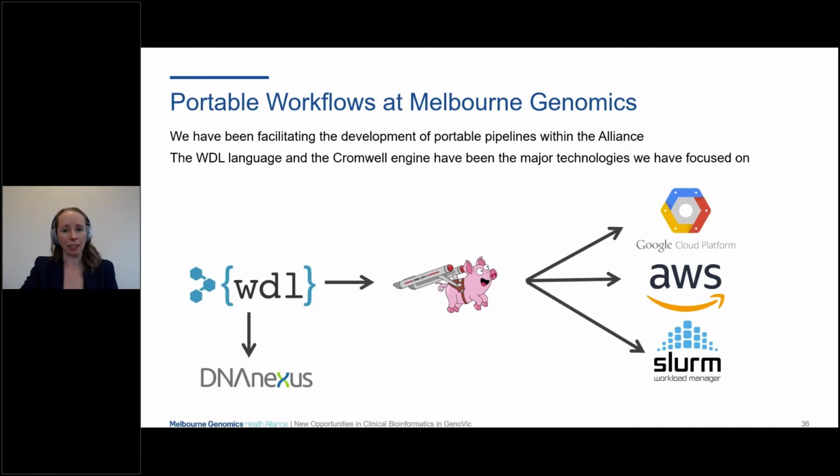And we're not saying that these are the best ones, but these are the ones that we have chosen to work with, particularly for this year, as a way of getting something set up to help support researchers and laboratories to work more closely together, so that there's a greater chance of translation and exchange of research methods into the laboratories. So by working with WDL and the Cromwell engine, we have the opportunity to implement pipelines that can run on the Google Cloud, on AWS, as well as on HPC computing. And we can also have those pipelines be executable inside DNA Nexus.